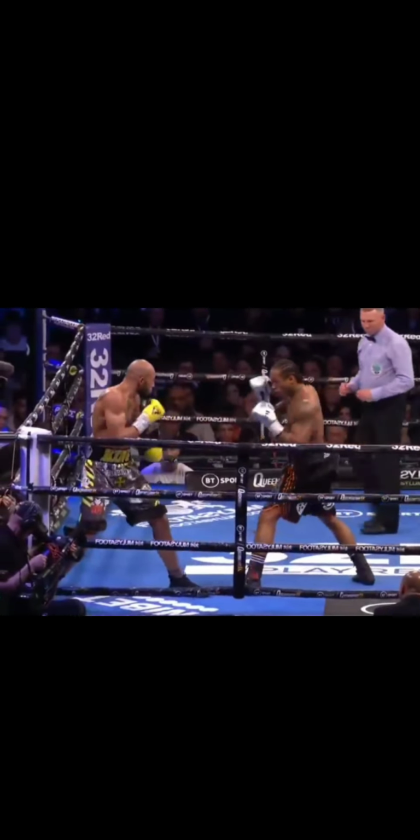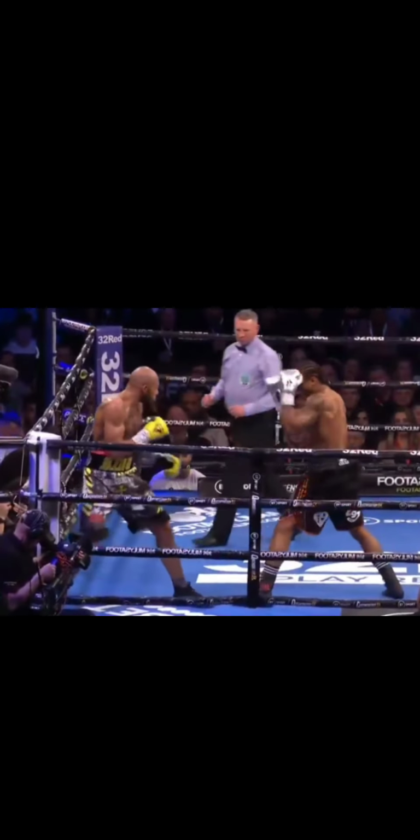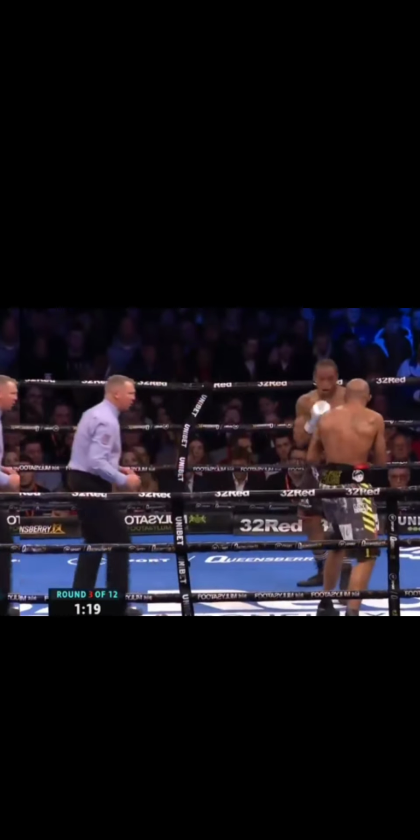And you know who else makes the same mistake? Guess who? Yarde. Coming forward, using his jab, bringing it, leaving a space for the right hand, and then he brings it back low. Look at all that space. Look at all that space. All he has to do is get Yarde to come forward in this fight, and I think Yarde will come forward in this fight based off the face-off.